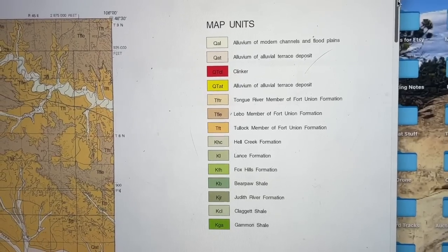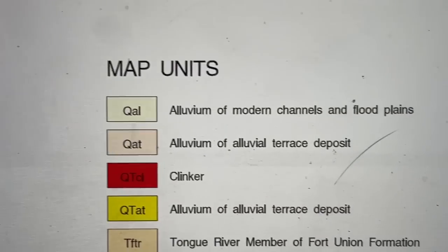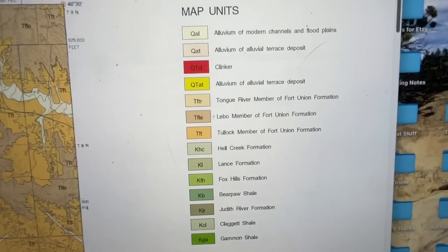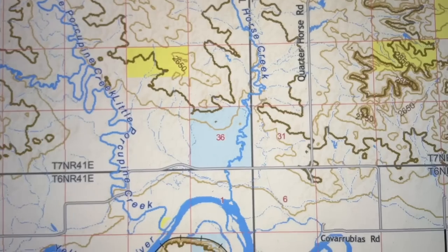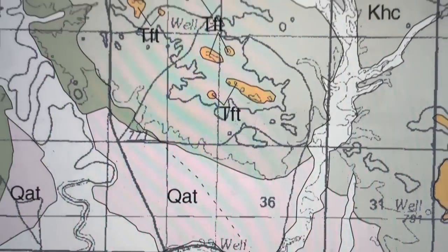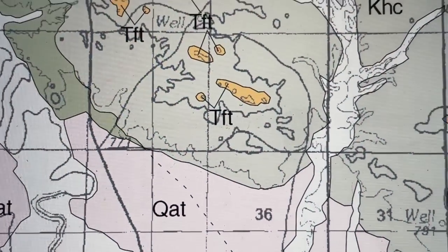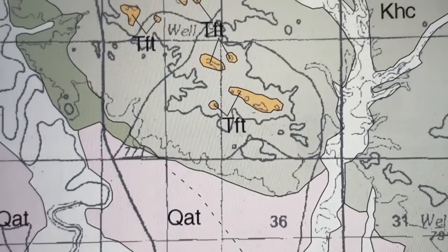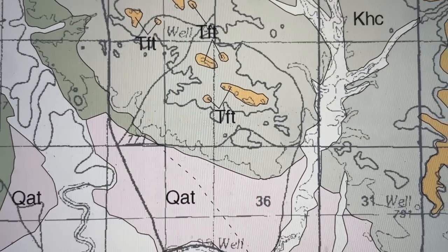And what we're looking for here are the different geologic units of the area, because you will find agates up here in the alluvium, and the rest of these are either fossil bearing or just sandstone. You gotta really know what you're looking for. This is one of the areas that we're going to be checking out. This is the same area in the geologic map. You can see here that the numbers are the same for the quadrangles. 36 is what we're looking for. And the QAT is Quaternary Alluvial Terrace, which I'm hoping has lots of rocks.